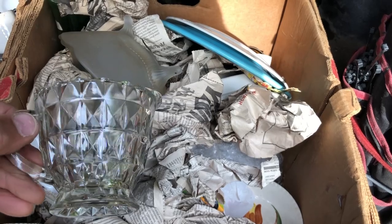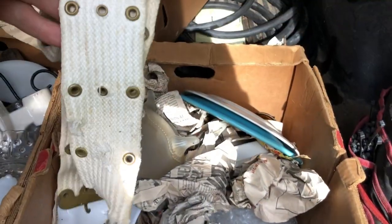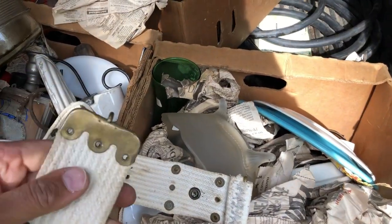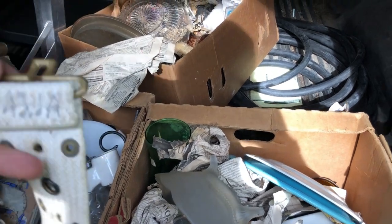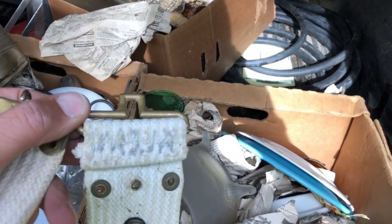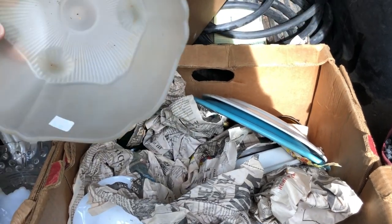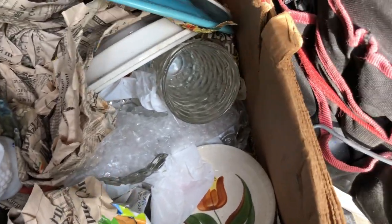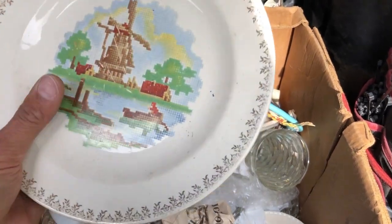Oh yeah. No-namer. A nice belt. Don't know much about that. Never seen one. Could be real brass there, I don't know. Somebody's name on there. Little frosted dish. Another no-namer. I got too much glass, man. There you go. That's actually kind of different looking. Never seen one like that.